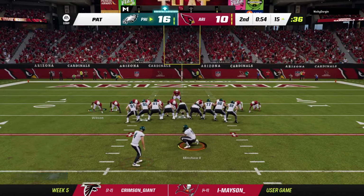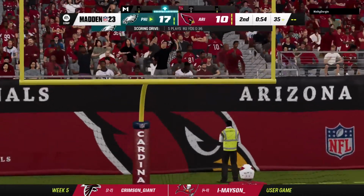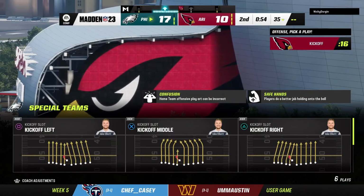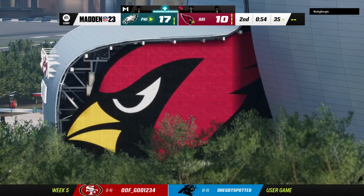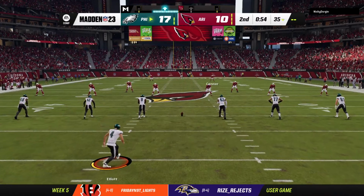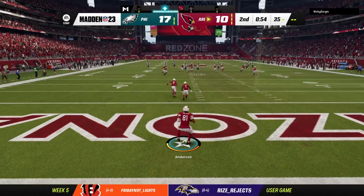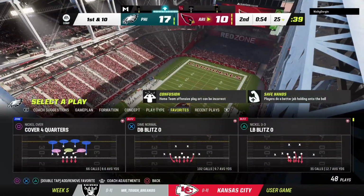And the Eagles will take the lead here in the final minute of the first half. Elliott good with a PAT. And that makes it a 17-10 score. Now after the touchdown, here's Elliott on to kick it away. And this will not be returned. It'll come out to the 25.